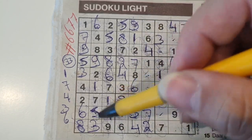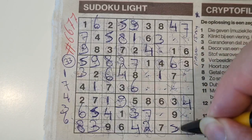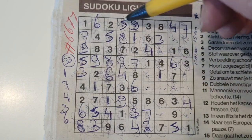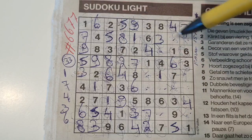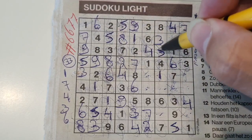5 in this row, 5 in the row below. So last row, the only place left for the 5 should be there. 5 in the first row, 5 in the second row. So the third row, only place left for the 5 should be there.